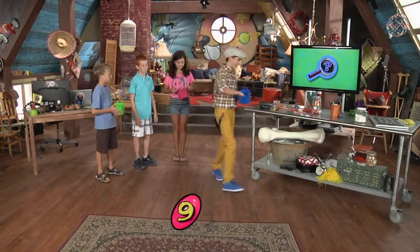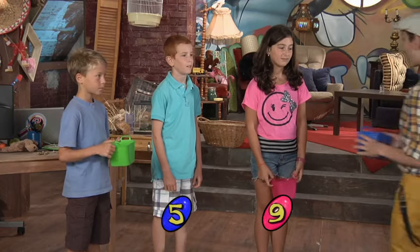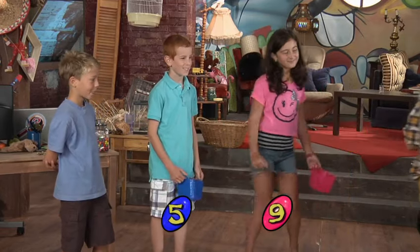Let's see how Team Lion did. 3, 4, 5 jelly beans. So Team Wolf is beating Team Lion right now. Aww. And let's see how Team Hawk did.